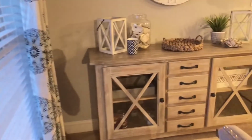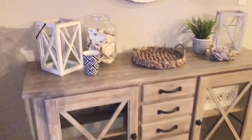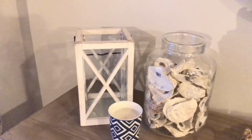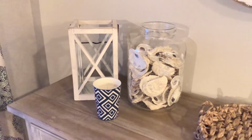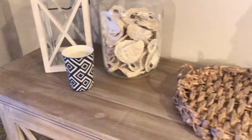Moving over here, my buffet furniture came from Home Goods. This lantern came from TJ Maxx or Marshall's. I'm not really sure. I still see them in there today. I've actually had these for a couple of years. The clear vase came from Target a few years ago, and the candle came from Marshall's or TJ Maxx.